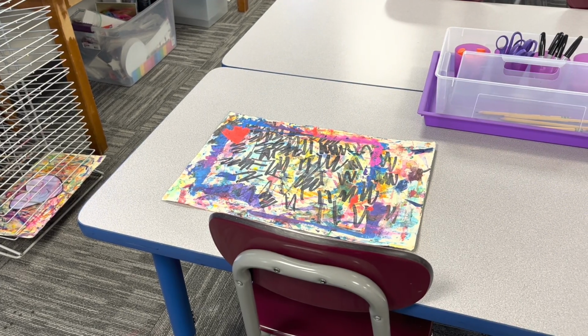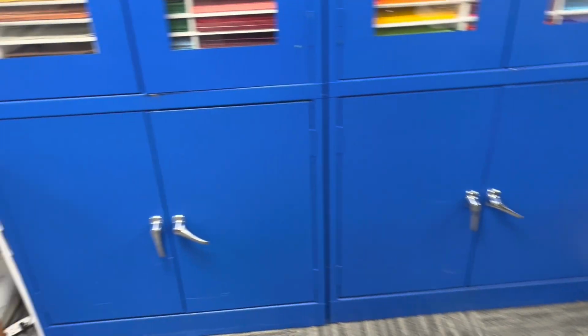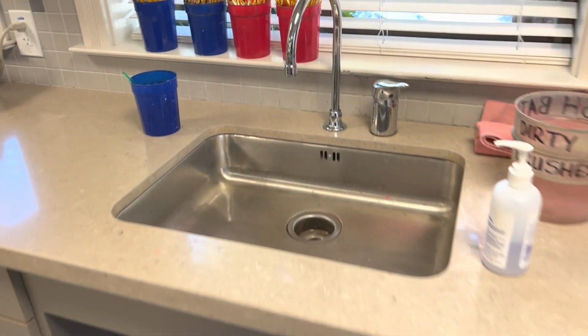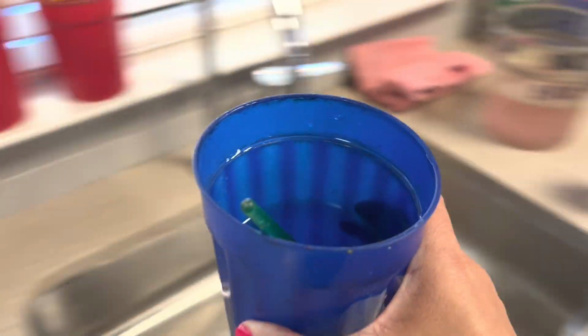Other things that you'll need for painting are a water cup and a paintbrush. You may need to go over to the sink area to get those things if they're not already at the table that you sit at. Sometimes you'll see water cups that are pre-filled with clean water and a paintbrush like this. Then you could just take this over to your seat to use.